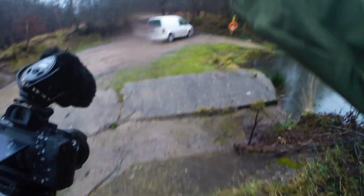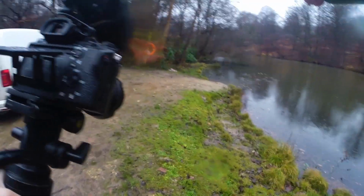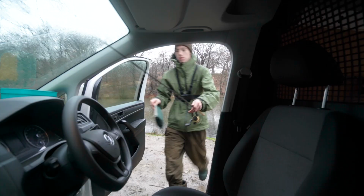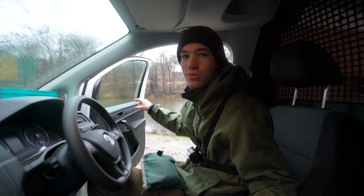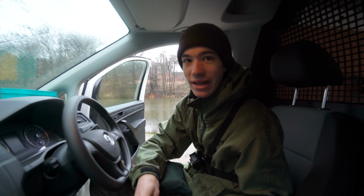No way. I'm literally just walking back to the van to put the camera in after baiting up the other spots, and I see a carp on the first spot that I baited. I can actually see its tail. Oh man, that was super quick. There are 2 carp on the spot that I baited just next to the van. 2 of them, both feeding hard. I think we're gonna catch one.